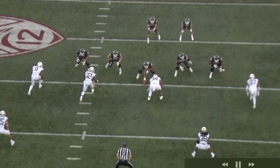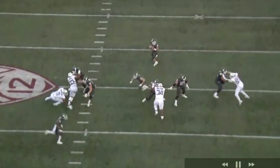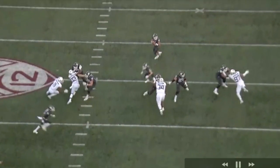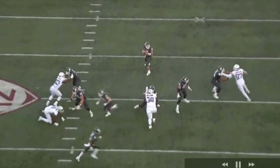Now, Jalen Jokes' technique could use a little bit of work, but if he's anything, he's long and athletic. You can't beat Andre Dillard with just athleticism because he can move as well, right? And if you look at Andre's hands, they still kind of, not really fall to where they're supposed to be.